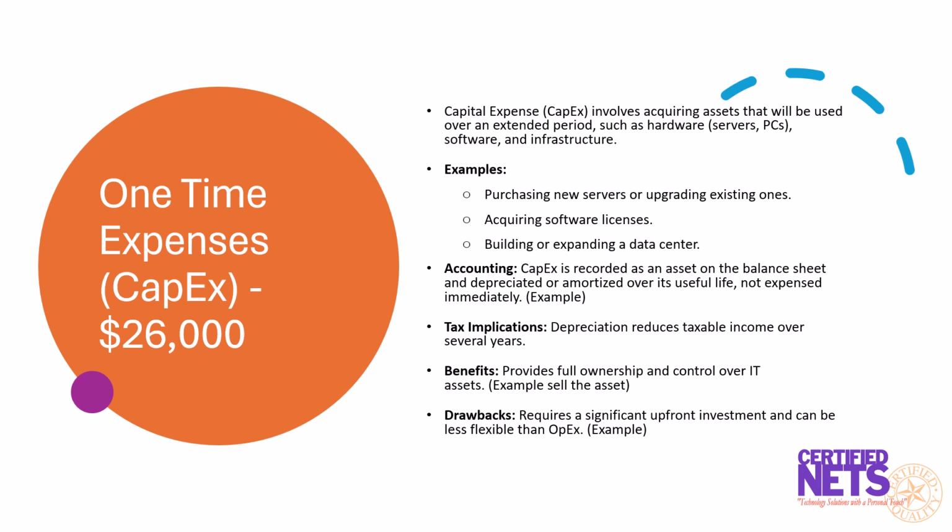From an accounting standpoint, CapEx is recorded as an asset on our balance sheet, and it's depreciated or amortized over its useful life. It's not expensed right away. So using our example of a one-time expense of $26,000, since it's a laptop, we would generally view its useful life as about 3 years and expense that evenly over a 3-year period, or depreciate it over a 3-year period. The tax implications are that depreciation reduces our taxable income over those 3 years evenly.